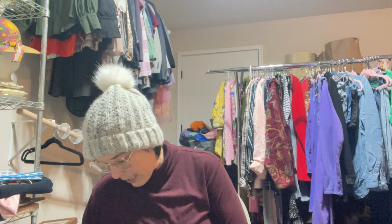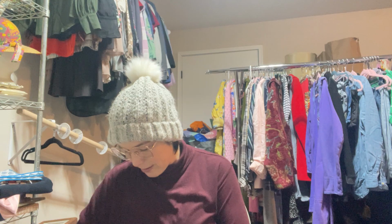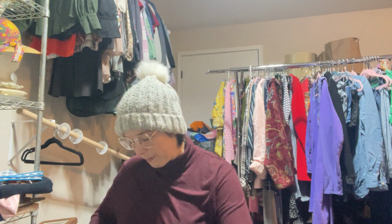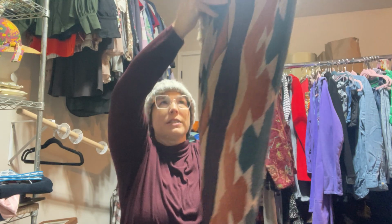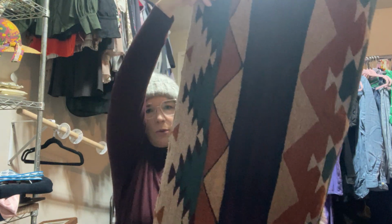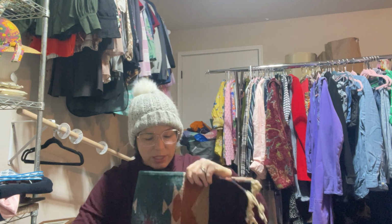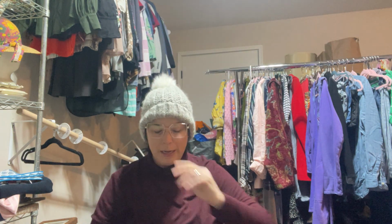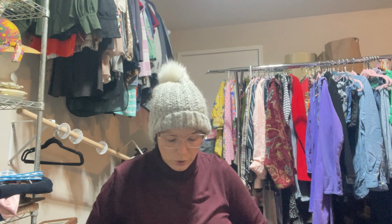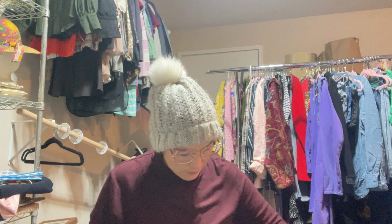I ran a little pet sticky thing down it just to make sure I got as much hair and little fuzzies as possible off of it. But this was marked down to $48 after I did my price cut, and it folds nicely, which I love.